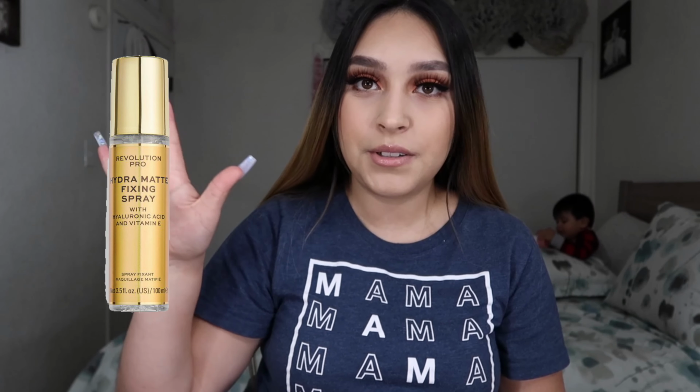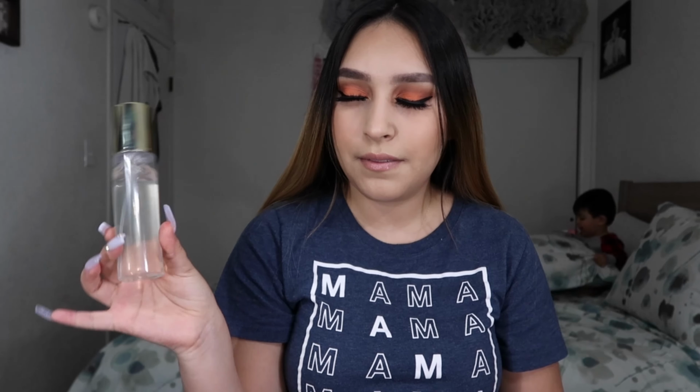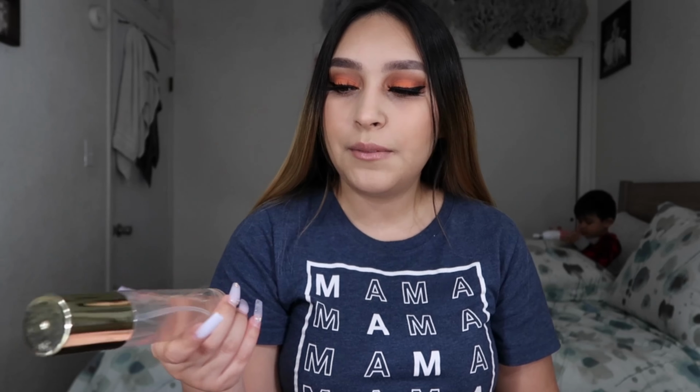But obviously the spray bottle that I put it in, the setting spray that was in here before I finished, I will go ahead and insert a picture of what the setting spray was. But what's in here now is the Tarte Stay Spray. The setting spray that was in here before was from Revolution Pro, I believe, or if not, it was from Makeup Revolution. It was the Hydra Matte Fixing Spray. It was okay. I did not like the smell. It kind of was not my favorite. I'm kind of happy that I did get rid of it already and I finished it all, but I wouldn't repurchase it.